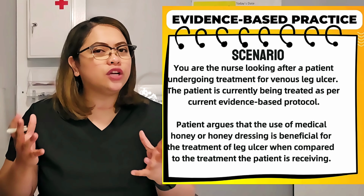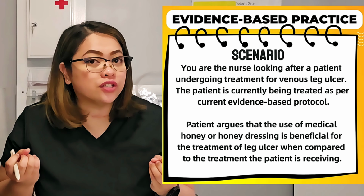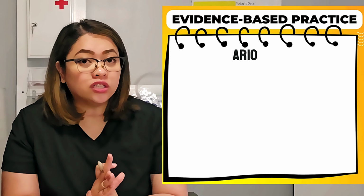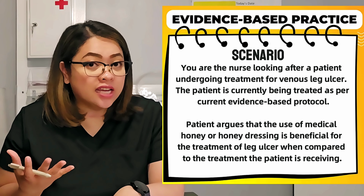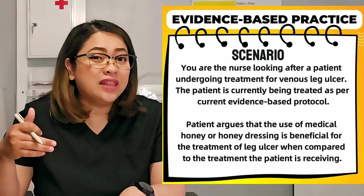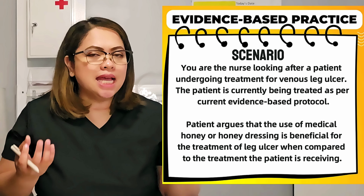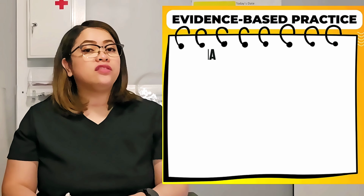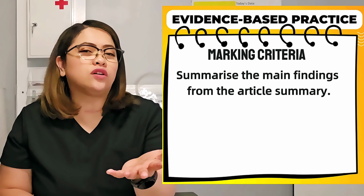So basically, the scenario goes like, you are the nurse looking after this patient who's undergoing treatment of leg ulcers. So that patient of yours is being treated as per current evidence-based protocol. Okay? So your patient is now arguing that the use of medical honey or honey dressing is more beneficial for your patient's treatment with that leg ulcers. So your patient is saying that the honey dressing treatment is more beneficial rather than the treatment that you are providing at the moment. Again, you will be given 3 studies in which you have to summarize the findings of the article summary, and you have to also draw a conclusion.